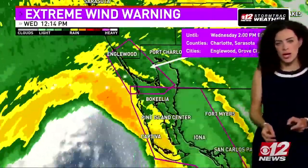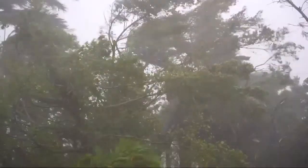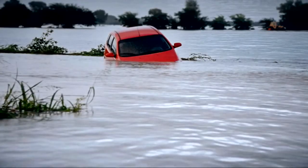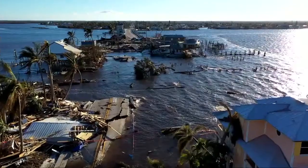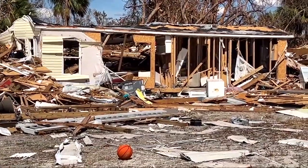Extreme wind warning has been issued. These are very rare. We're going to go back to home and not be able to recognize it. The sound of the river running through the bottom floor. And it was the massive storm surge that caused the most devastation and destruction. In Fort Myers, in that area where the storm surge has been catastrophic. The water rose as high as 15 feet in Fort Myers Beach, destroying 900 structures and damaging thousands more. It's completely gone. I mean, it's like it's wiped off the face of the earth.